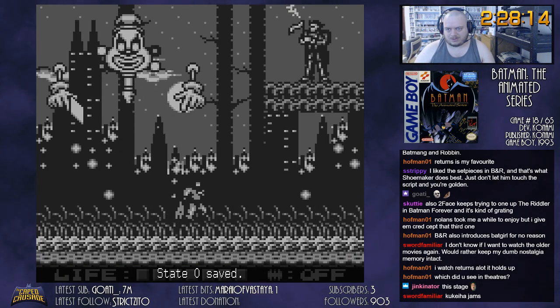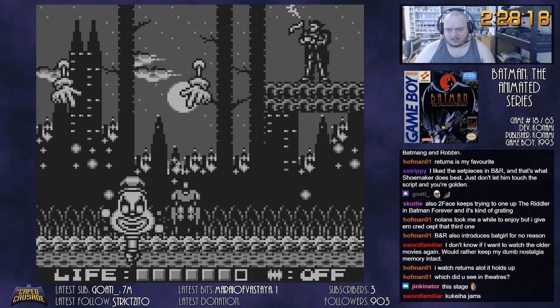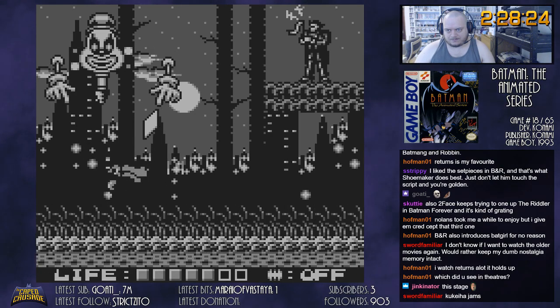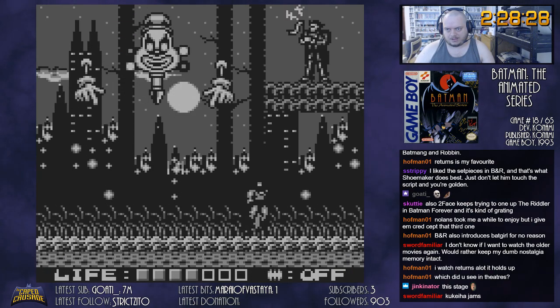Fucking do this the cheap way. The jumps are so floaty, it's really hard to dodge them that way. I shouldn't even try. Just stay here on the left. Wow, okay. I bring him over here.